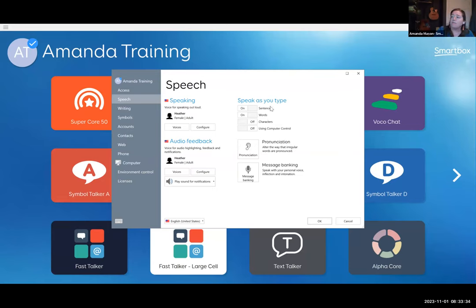You can have the options to speak as you type with sentences, words, characters, like each letter that you type. You can change pronunciations. And you can also do message banking from in here. Although we did build into several grid sets message banking that users can do with their own access method, whatever access method they're using.